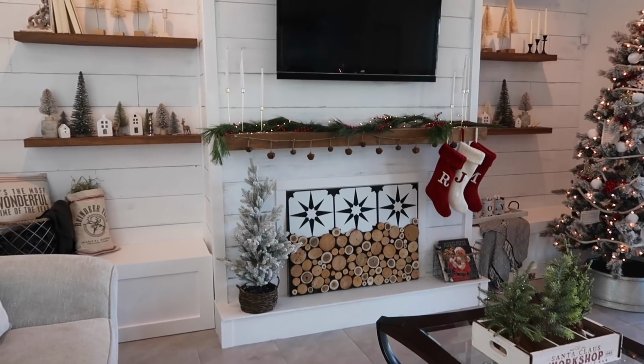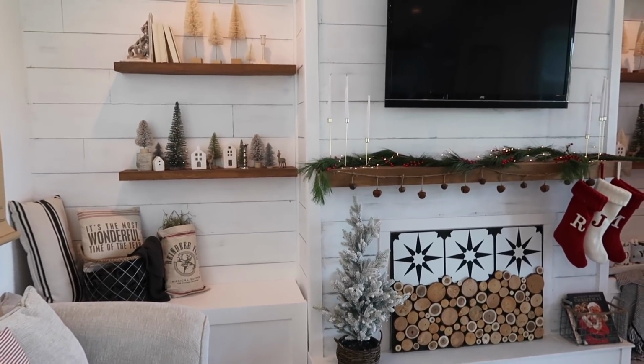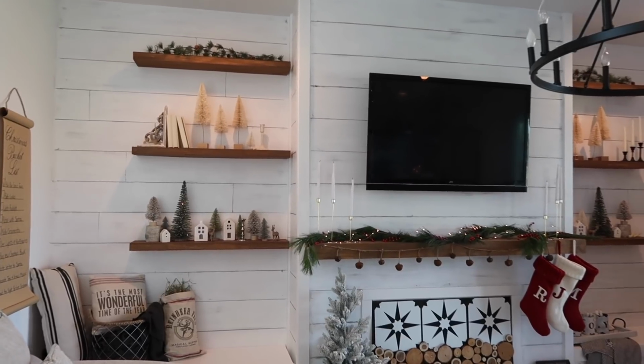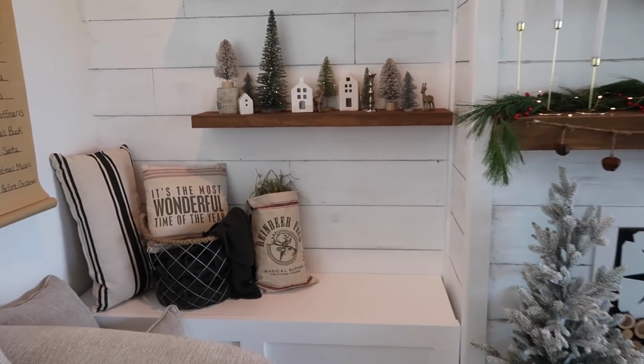And then recently we redid this entire wall. It was just a plain big wall, but we had someone come out and actually build this faux fireplace, add these nice storage benches and all of these shelves and the mantle. So this is the first time I've really had to decorate them, and I had so much fun doing so. So let me just kind of walk you through what everything is over here.